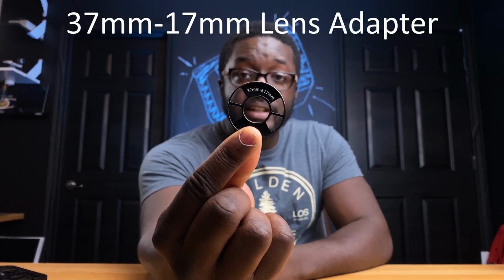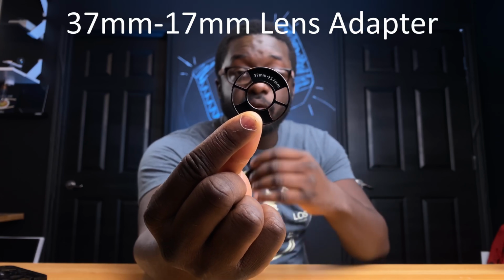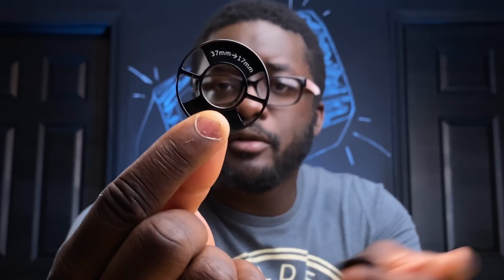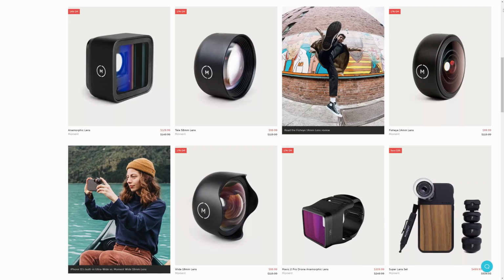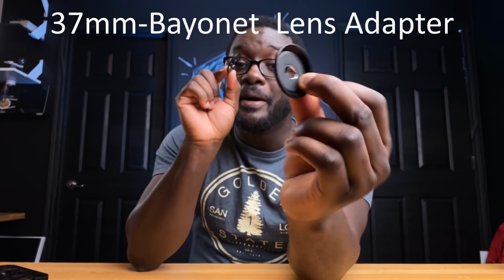Now what we have here are these 2 discs. Well, these are more than just discs, these are adapters. First I'll show you this is the 37mm to 17mm mount. So this will fit a lot of your Apexel lenses, your Casey lenses, your Ulanzi lenses, a lot of lenses on the market. But you'd be like, hey, 17mm, that's a universal standard. What about Moment lenses? Bam. They also include an adapter from 37mm to bayonet.